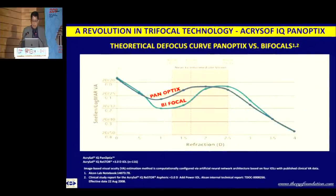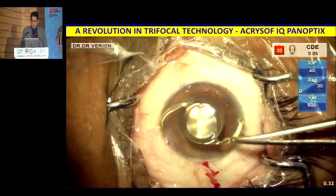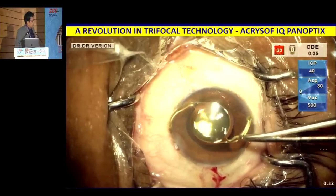And look at this. This is for the conventional bifocal, where you have, in the defocus curve, good vision for distance and a considerable dip. Depending upon the add power in the lens, you have a certain peak which is quite far away from this. In between them, you do not have good vision. When it comes to panoptics, right from 40 centimeters to 80 centimeters, you seem to have reasonably good quality of vision right through. Just showing a very small video of this lens being implanted.